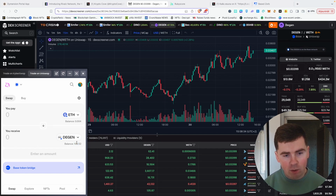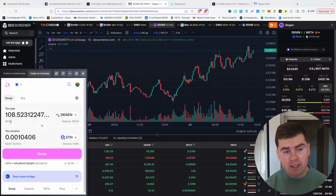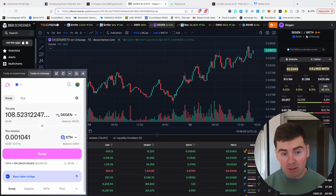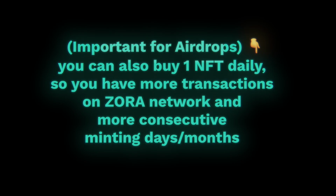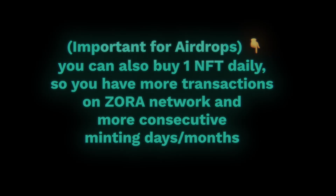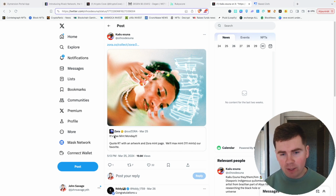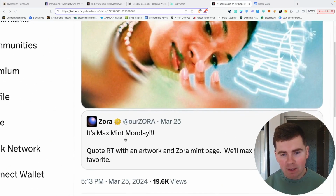How much is it worth in dollars? Let's see. So it costs $3.69 and I will be able to mint 108 NFTs. And the fee will be around probably 2 cents or something like that. So that's really insane. And I want to show you that it's really important to max mint on ZORA.